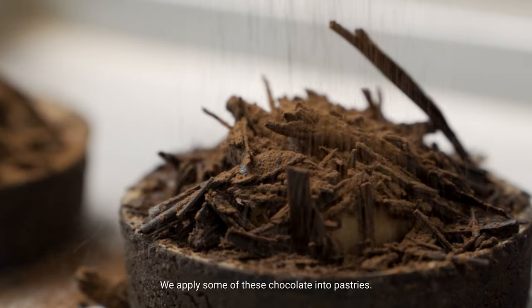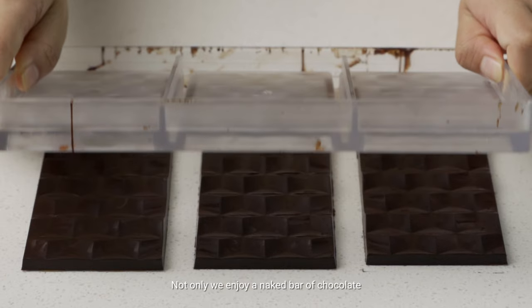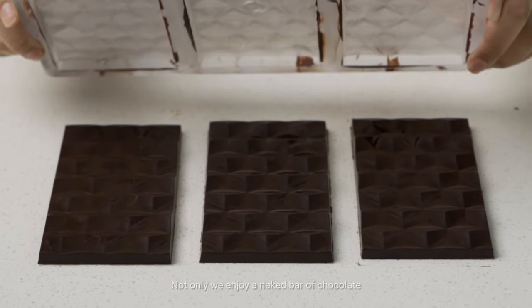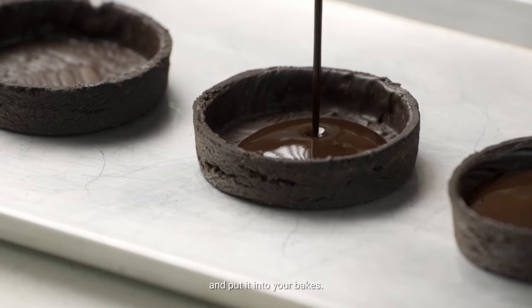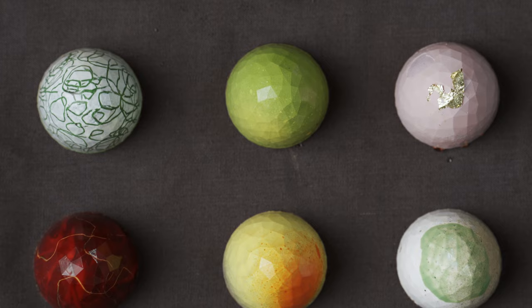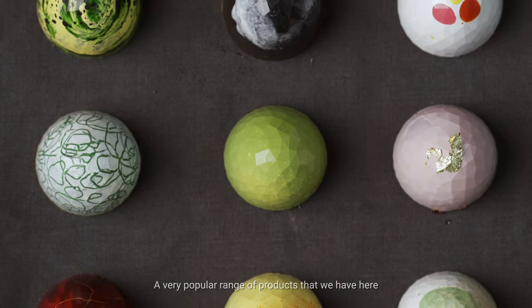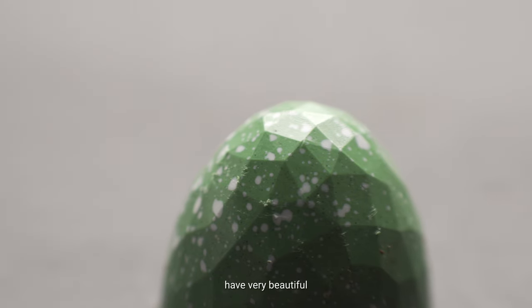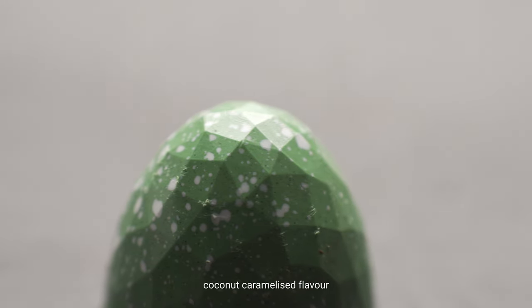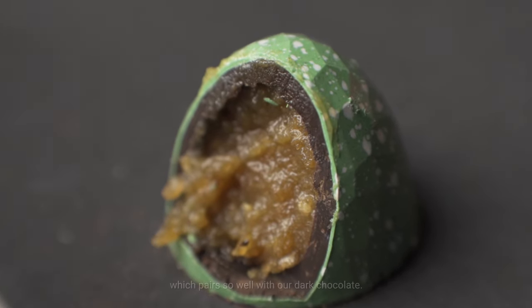We apply some of these chocolates that we have made into pastries. Not only can you enjoy a naked bar of chocolate, but you can also use that bar of chocolate and put it into your bakes. A very popular range of products that we have here is called the chocolate bonbons. Our Tahitian bonbons have a very beautiful coconut caramelized flavor, which pairs so well with our dark chocolates.